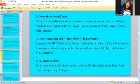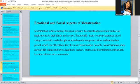Now, we'll be looking at emotional and social aspects of menstruation. Menstruation, while a natural biological process, has significant emotional and social implications for individuals and society.